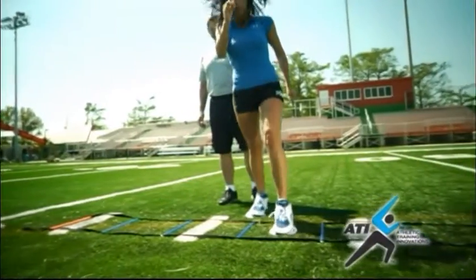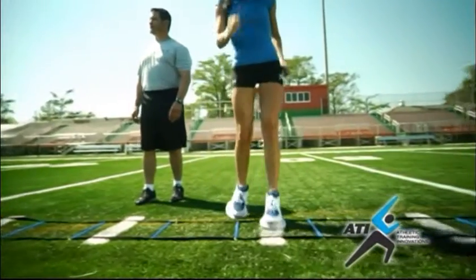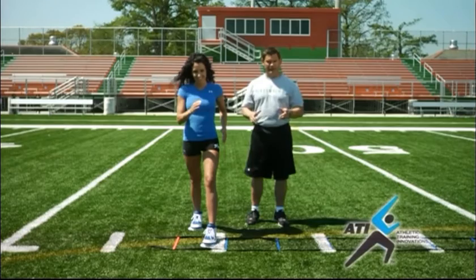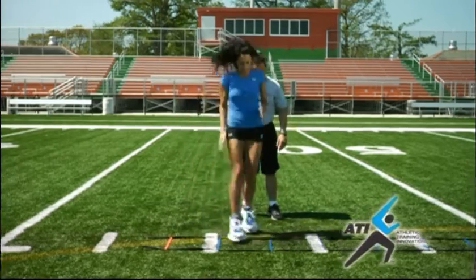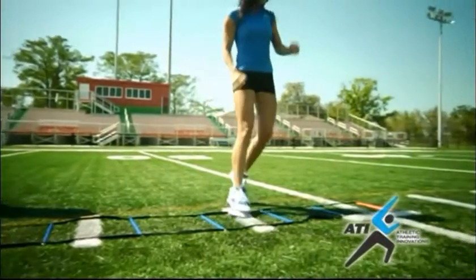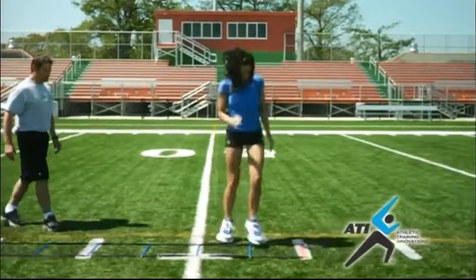Next is a quick foot drill called the scissors. We're gonna have 1 foot in the ladder, 1 foot out of the ladder, and we're gonna switch as fast as we can. If we move into our left, we're gonna start with our left foot in, right foot out, and we're gonna walk it down. Colette? Excellent. Feet are short and quick, both feet in each square.